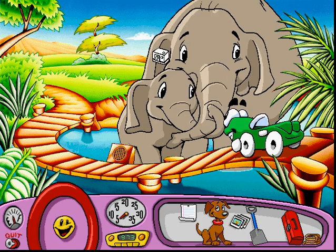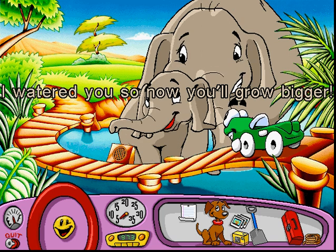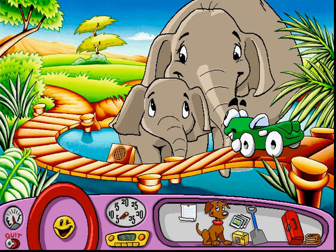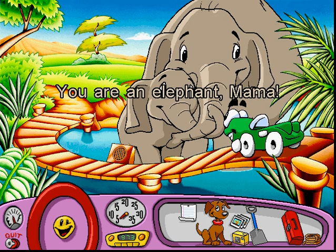Oh, take a picture of Box and Jumbo. I wanted you, but now you'll grow bigger. Hmm. Your mama is already as big as an elephant. She is an elephant.